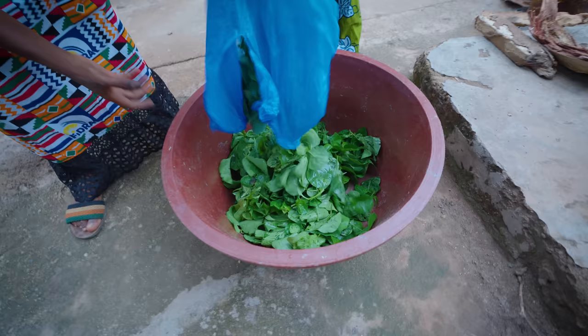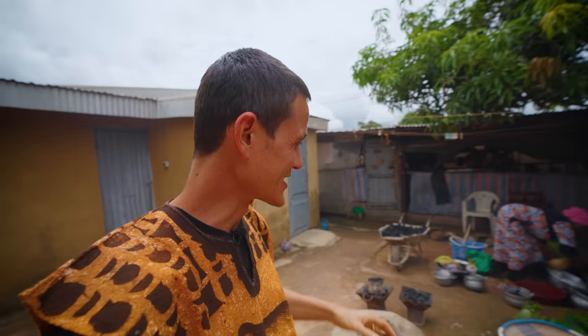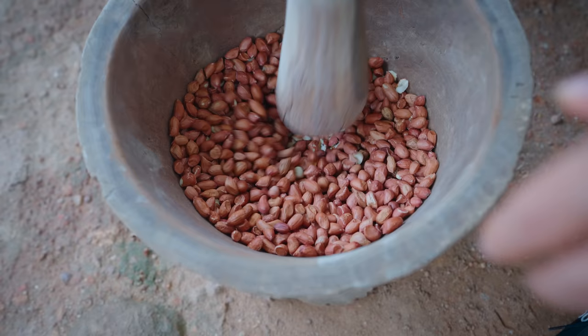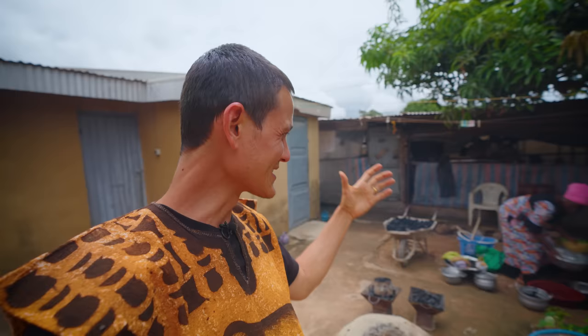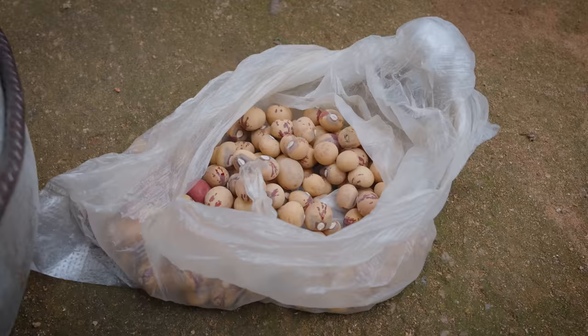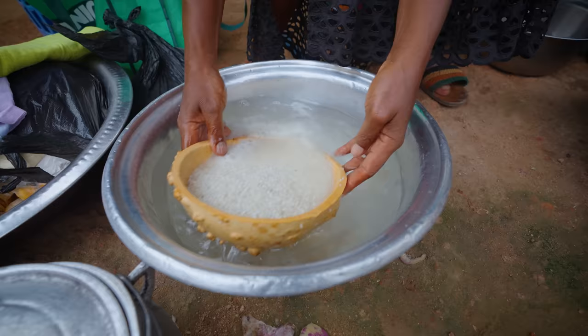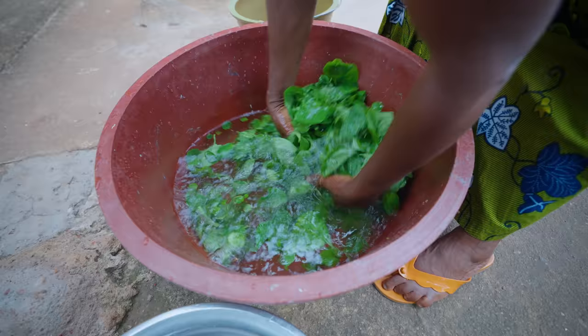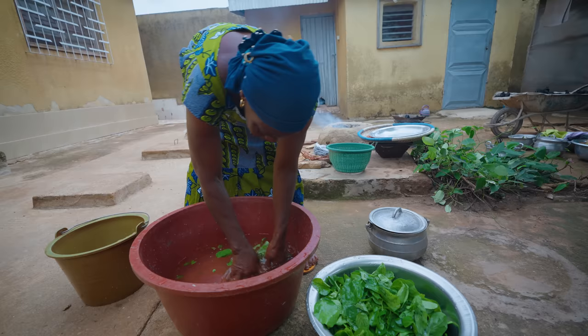So they're gonna be preparing a local dish from northern Côte d'Ivoire, from this region. And it's gonna include this type of leaf, which is similar to spinach, and then peanuts, which are pounded. And then we're gonna see the whole process as they make it. Okay, so we'll also be eating some of these beans, a type of bean. So that main dish that we're gonna eat with the leaves, those leaves actually come from a type of bean. It's the leaves grown from the beans.